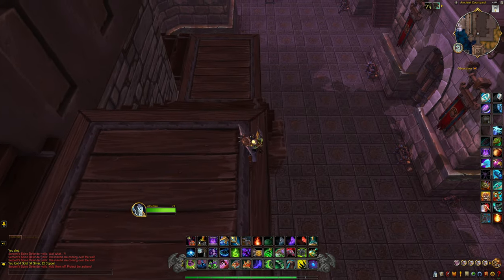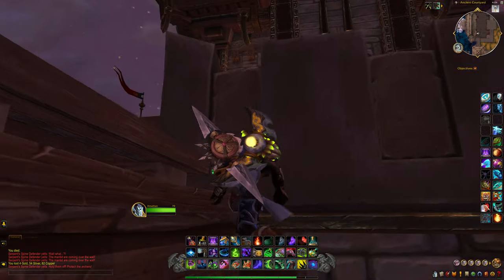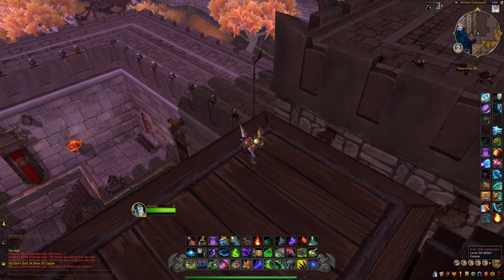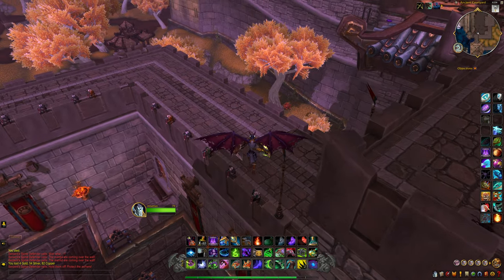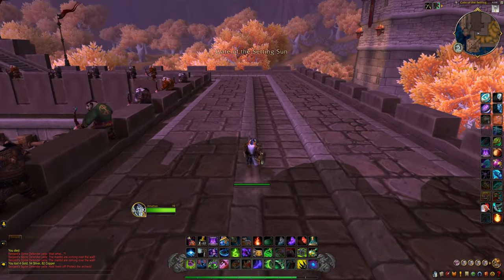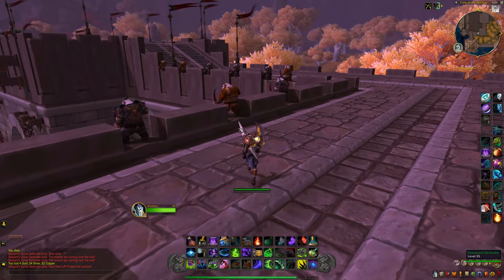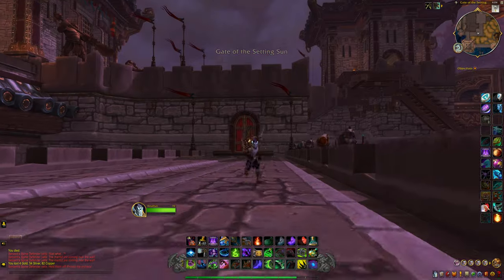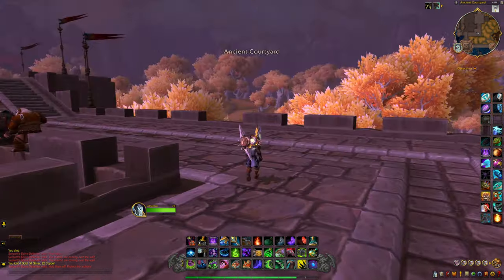Normally you can't get to the boss room this early, but this will allow you to actually fly down here. And you can walk on the court and everything down here as well. And you can fly over to these gates like this. There you go. And you can get down here and interact with the NPCs as well. You normally aren't supposed to get here. So that's just two ways that you can get out of the Gate of the Setting Sun.